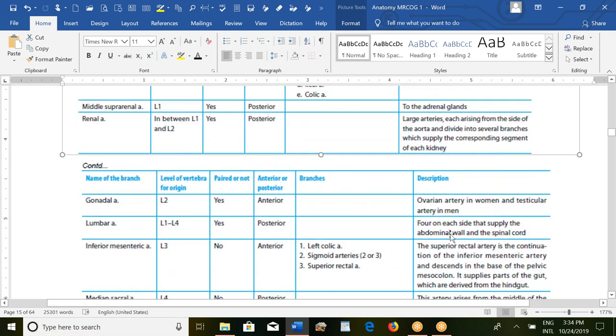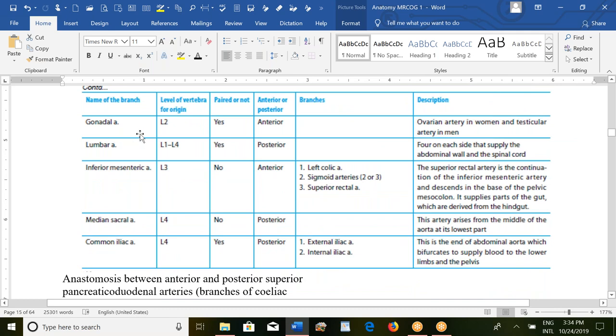And then we get the gonadal branches. They arise at the level of L2 and they are paired. They lie anteriorly, and they are the ovarian artery in women and the testicular artery in men. These are the names, and they are important because lymphatic drainage is important, and if the lymph nodes are involved, then we will know exactly which organ has been involved. As you can see, the gonads lie in the pelvis, but they develop in the abdomen and take their blood supply from those areas. So they don't have any separate gonadal arteries.